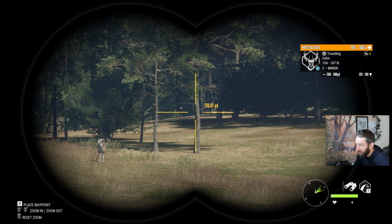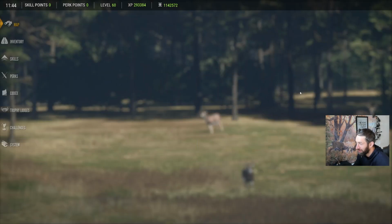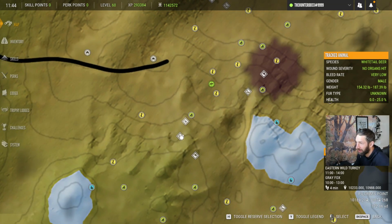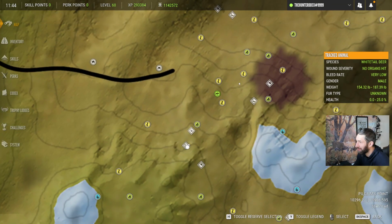Look at the bucks coming out now. Holy, that's the 150 plus that we saw from before. So there must be two separate herds of whitetail coming out right now. Now, it's interesting because there's only technically one herd of whitetail that we have located here.